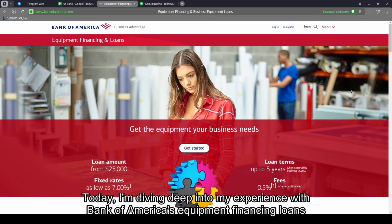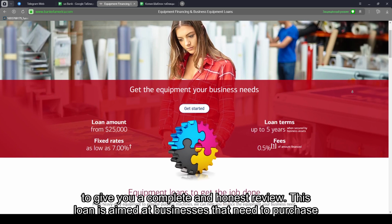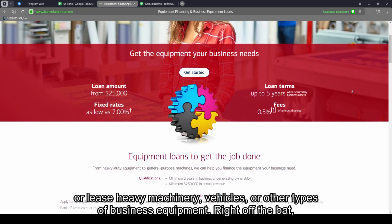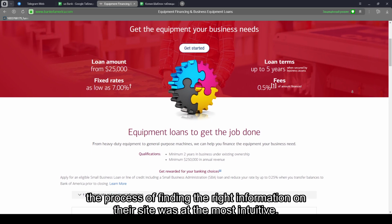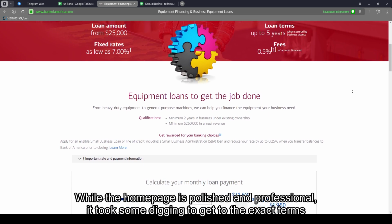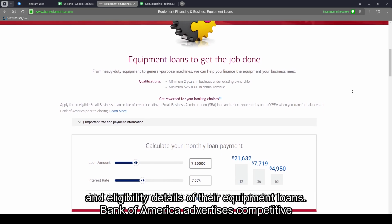Today, I'm diving deep into my experience with Bank of America's equipment financing loans to give you a complete and honest review. This loan is aimed at businesses that need to purchase or lease heavy machinery, vehicles, or other types of business equipment. Right off the bat, the process of finding the right information on their site wasn't the most intuitive. While the homepage is polished and professional, it took some digging to get to the exact terms and eligibility details of their equipment loans.